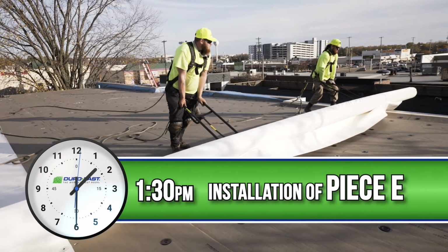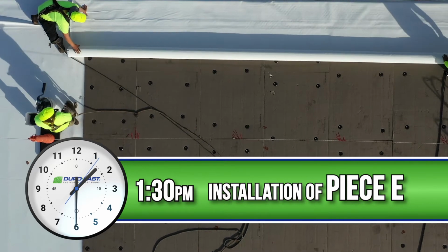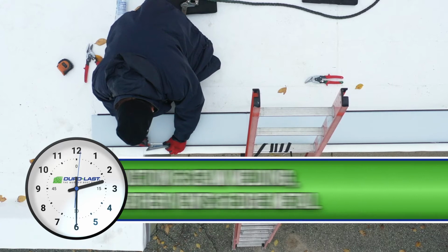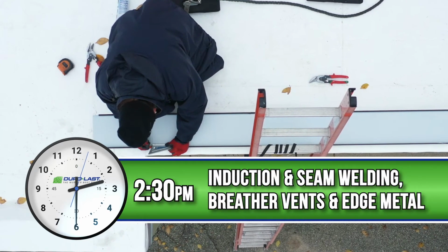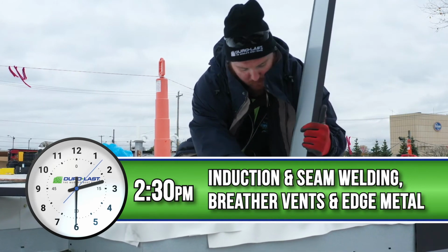Piece E is the last piece to be anchored for the day. All insulation has been anchored by this time in the schedule. Piece E gets positioned and anchored at the tabs. If complete membrane panel installation occurs before 3:30 on day 1, there is still time to install the breather vents, as well as some of the edge metals.